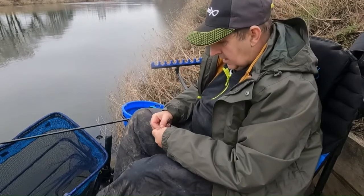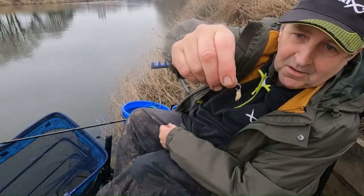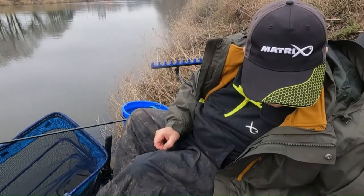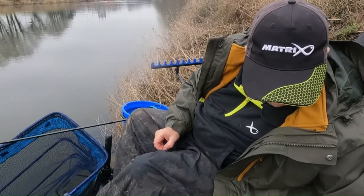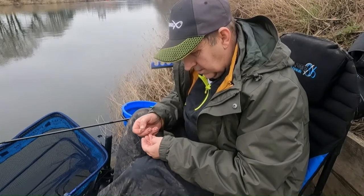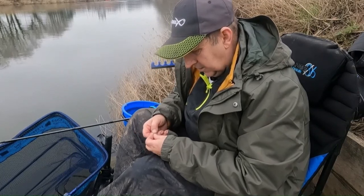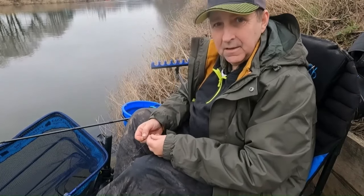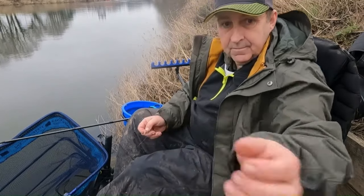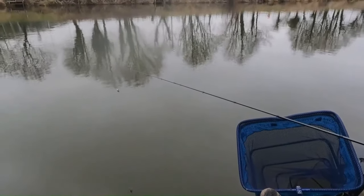Peg 82, like I said, at 10 foot. And there's the maggots on the hook, and I've caught three fish so far on the three maggots. And I haven't put a fresh maggot on yet, because I'm putting three maggots on at a time. Three whites. And my thinking behind that is because I've been using bread, hopefully they'll show up a lot better in the water. So out again I'm going. Don't know whether you can pick the float up.